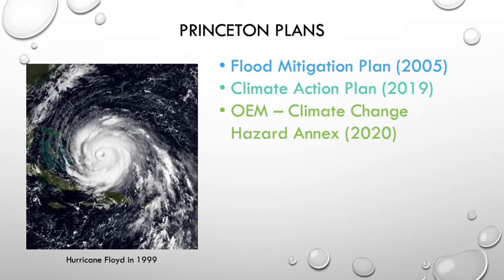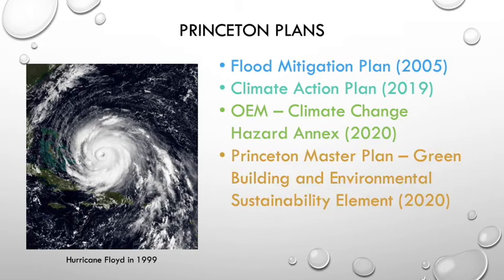Princeton also has a community master plan which was adopted in 1997 and is being updated and made more environmentally relevant this year with the addition of a green building and environmental sustainability element. One of the new goals is to decrease impervious cover to less than 10%. And it's not just at the municipal level that people are looking ahead.